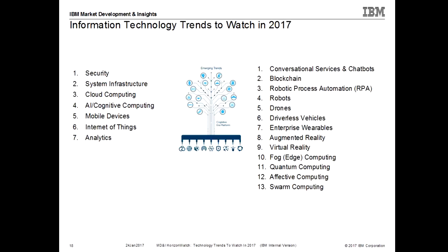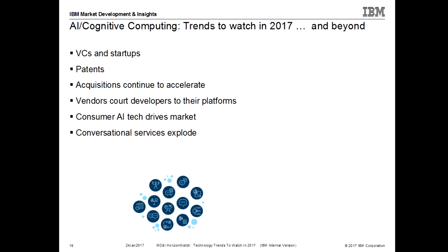Anyway, these are some trends. We've got a few minutes here at the end of the call that I could talk about some of these, and I've pulled a few out. Certainly in the AI area, which we're all interested in on this call, there's just so much activity going on that we didn't even see 3 or 4 years ago in terms of venture capital, startups, a lot of patent work going on. There's acquisitions going on back and forth.